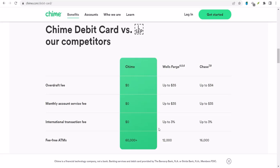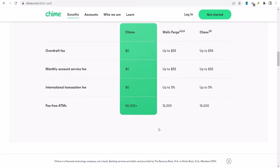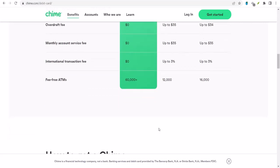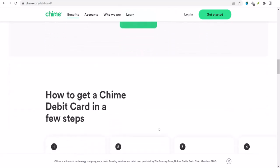But wait, there's more. Chime also offers a credit builder card. Now, this is where credit scores come into play. It's designed to help you build credit, but it's a separate product from the standard Chime debit card. If you're looking to repair or establish credit, this might be an option worth exploring.